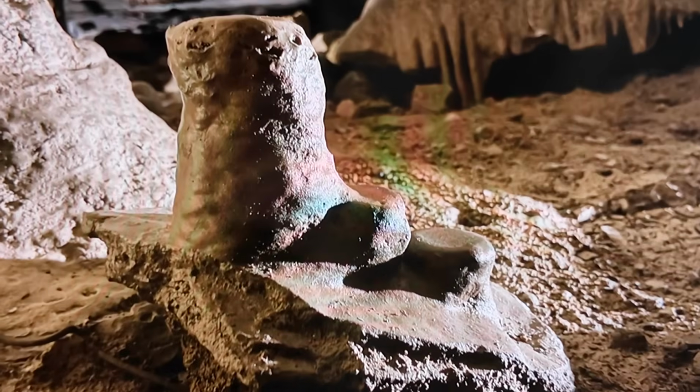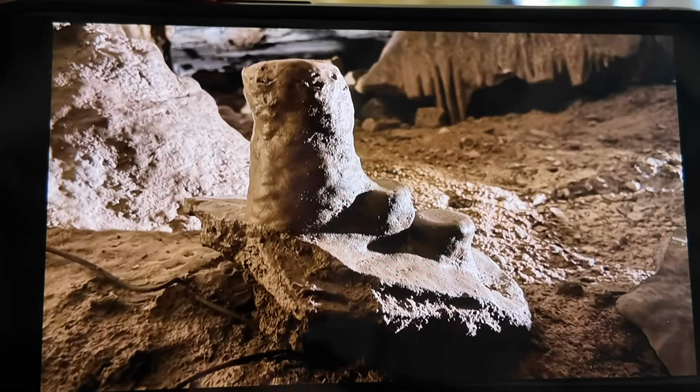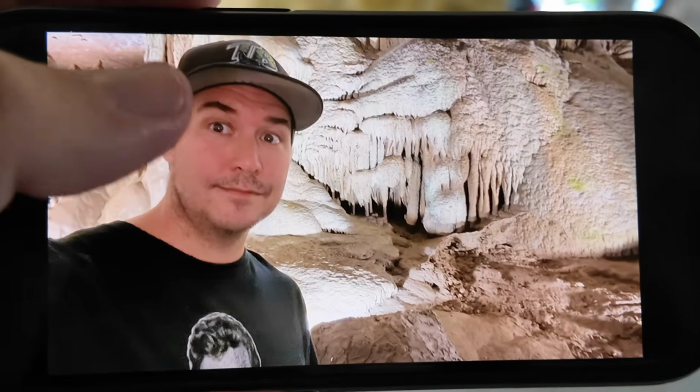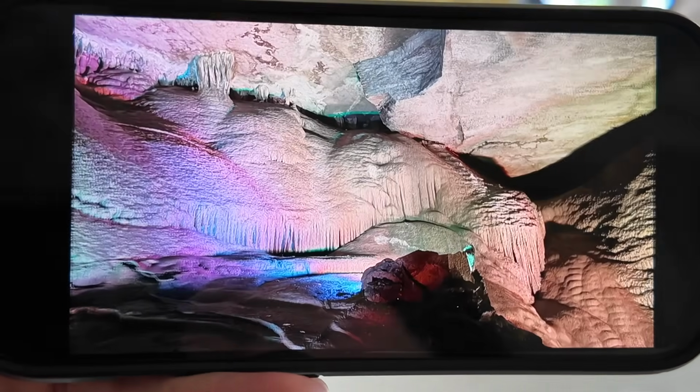I thought this one, they didn't point this out, but I took a picture of this because it looked like a boot, a stalagmite boot. A couple of them there. Very beautiful cave. There's a picture of myself. Selfie. Very well lit. A lot of lighting.